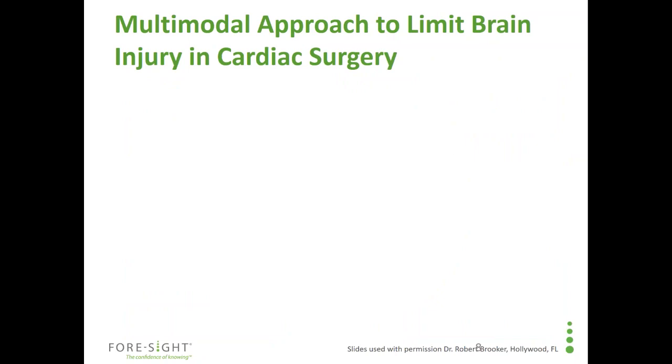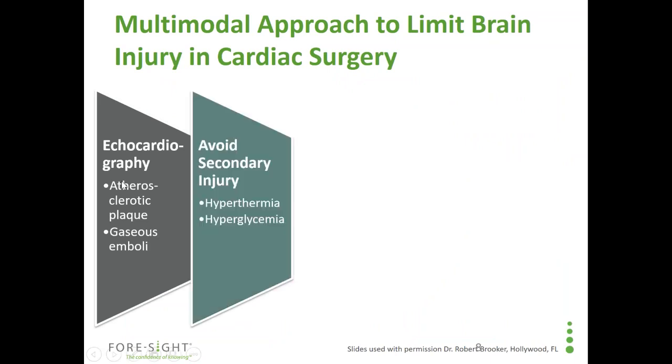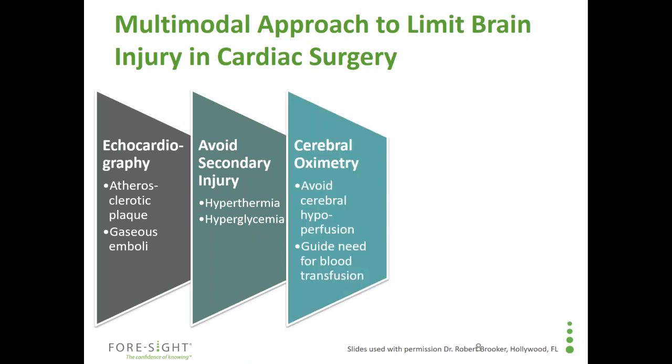So at our institution, we utilize a multimodal approach to try to maximize people's functional state when they have surgery. And that includes use of echocardiography. We're using the echo to scan the aorta for atherosclerotic plaquing and to make sure that if we do open cardiac procedures, we've adequately de-aired the heart. We pay scrupulous attention to avoiding secondary injury by monitoring brain temperature and glucose during the operations to avoid over-rewarming and hyperglycemia should brain injury occur.